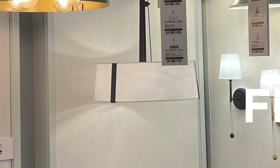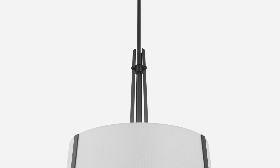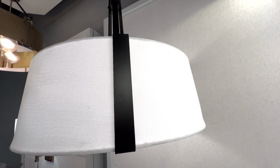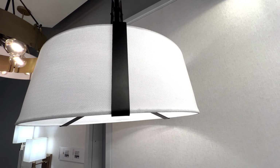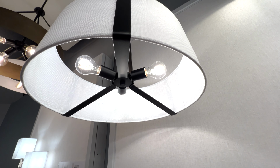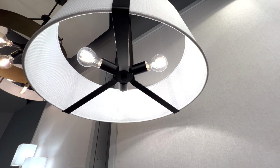Adjacent to Halter, we are featuring Flynn. A more contemporary approach has been established for the Flynn design. The slightly tapered off-white linen fabric shade is supported by matte black metal strapping that follows the line of the support stem and then wraps around the shade in sharp angles and returns up in the interior of the shades.